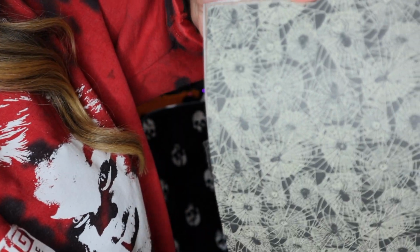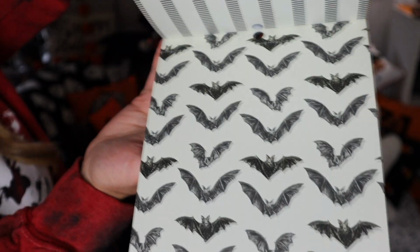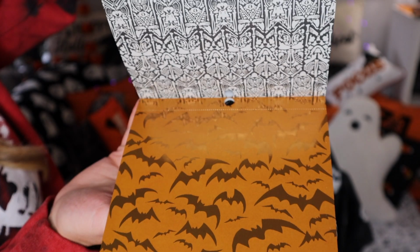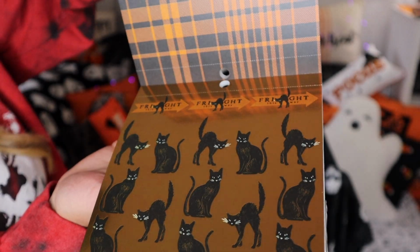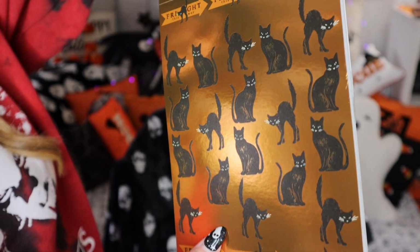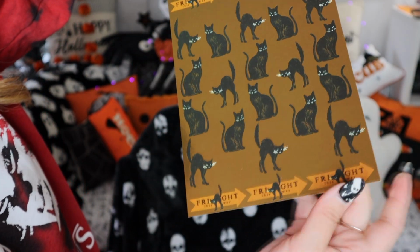This pattern, I only did one pack of these just because the tones are a little bit darker than I personally draw to. It's still really cute, and I can use a lot of the blacks and the creams and stuff. Do a quick flip through. Ooh, look at the plaid. Oh my gosh. Are you kidding me? Beautiful. Wow.